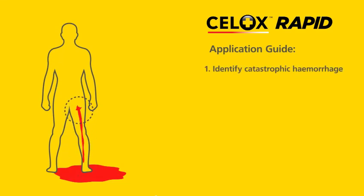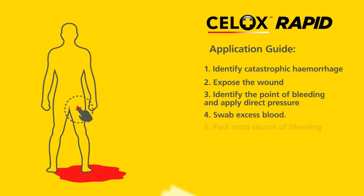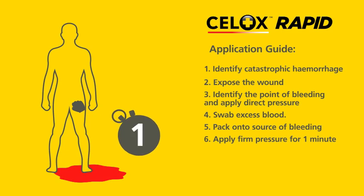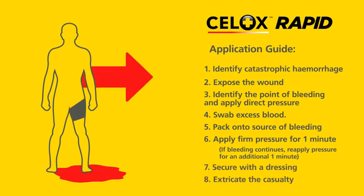Identify catastrophic external hemorrhage. Expose the wound. Identify the point of bleeding and apply direct pressure. Swab excess blood. Pack onto the source of bleeding. Apply firm pressure for 1 minute. If bleeding continues, reapply pressure for an additional 1 minute. Secure with a dressing. Extricate the casualty.